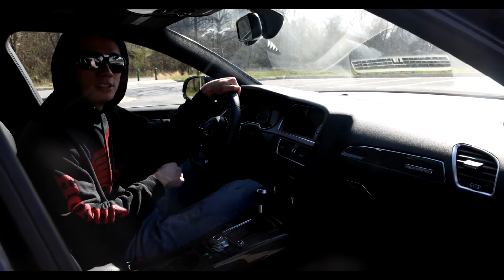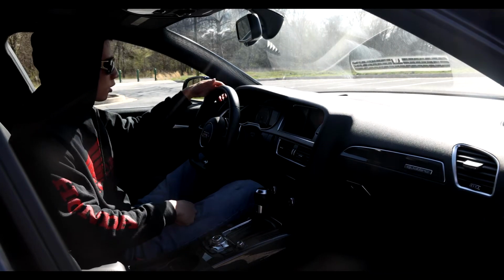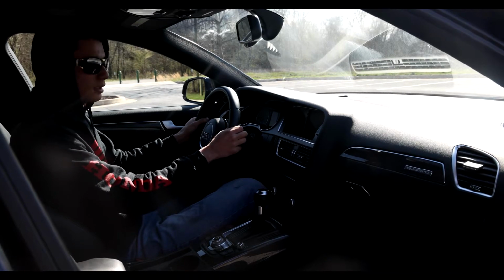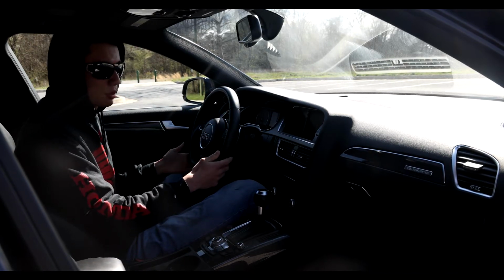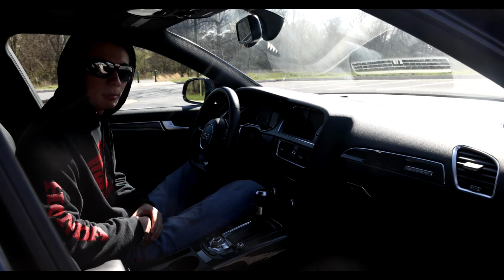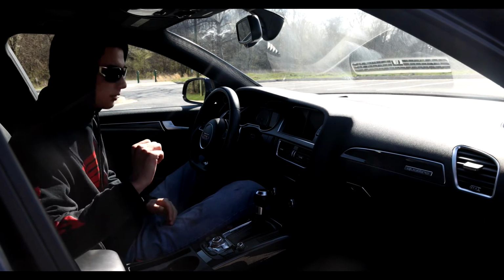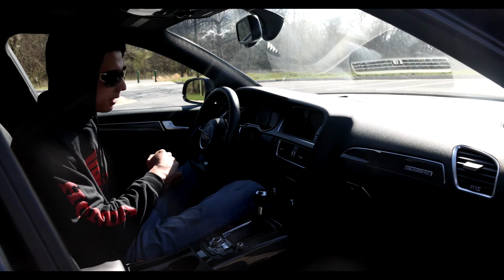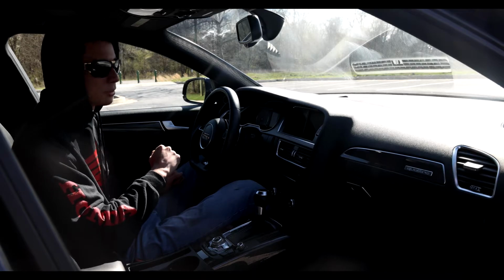Now, as we climb into the interior of this Audi S4, styling is very good. Everything feels very luxurious. Leather stitched everywhere, carbon fiber trim pieces here and there. This truly was a luxury family sedan. And you are reminded of this by the S4 on your steering wheel, just to remind you that you drive an S4.